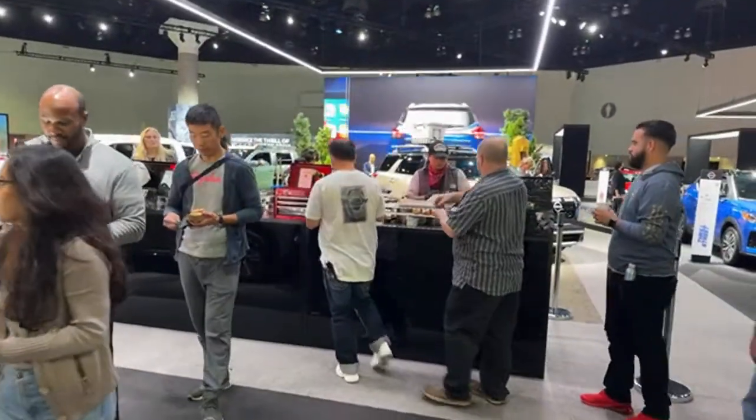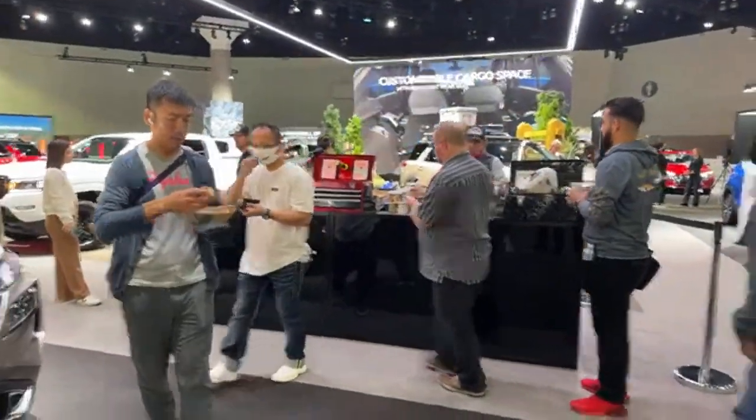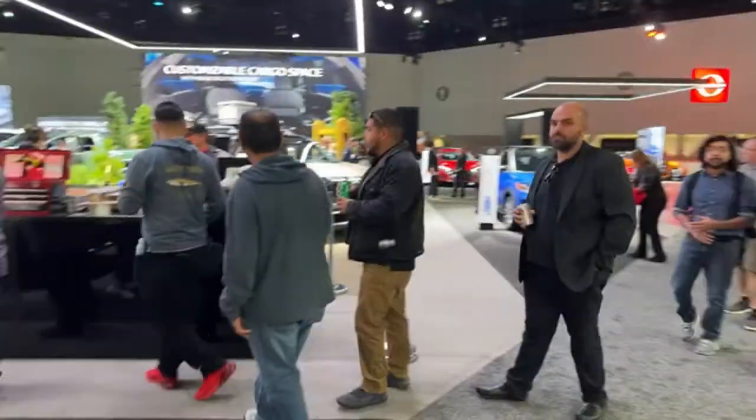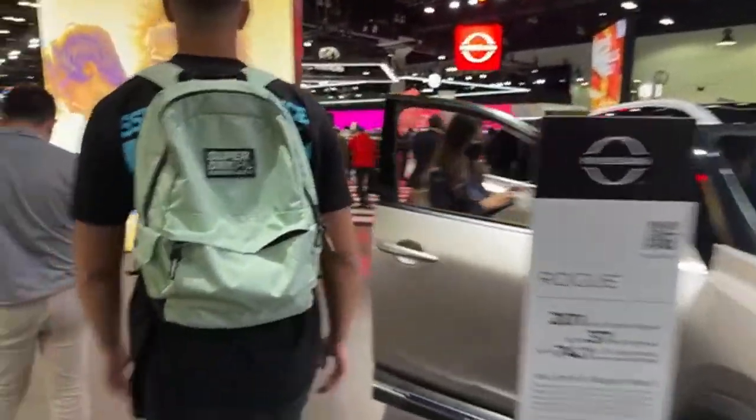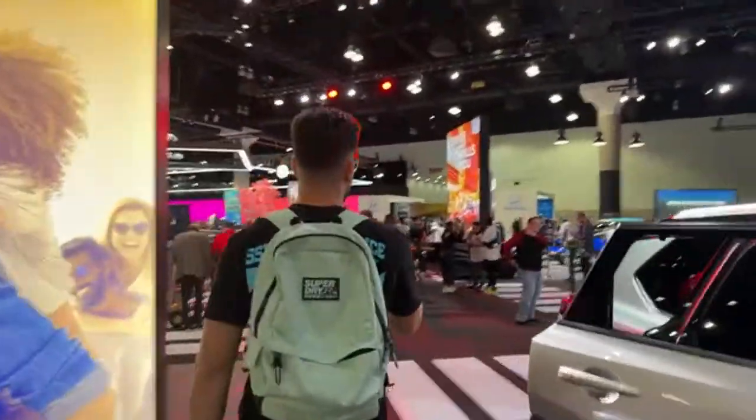Ooh, damn, Nissan doing it right, bro. They're giving out free food. Yeah, this food smells good, guys. Yeah, that thing looks like it's busting. But look at the line for the food. That's not important. Let's go this way and check out any new additions to the Nissan fleet.